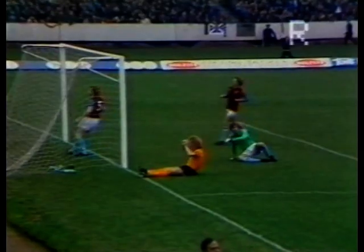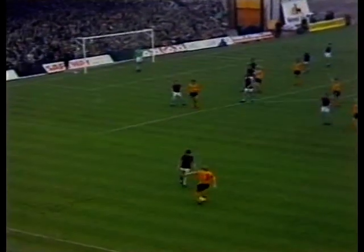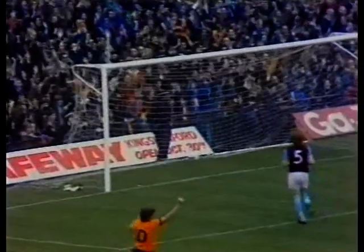Oh, you can see it again here now. Gray just got there ahead of Rimmer, but over the bar. And Hughes rolls that off to Parkin. To Hughes. Daniel helps it on, comes down to Gray. There's the goal. There's the goal for Andy Gray.